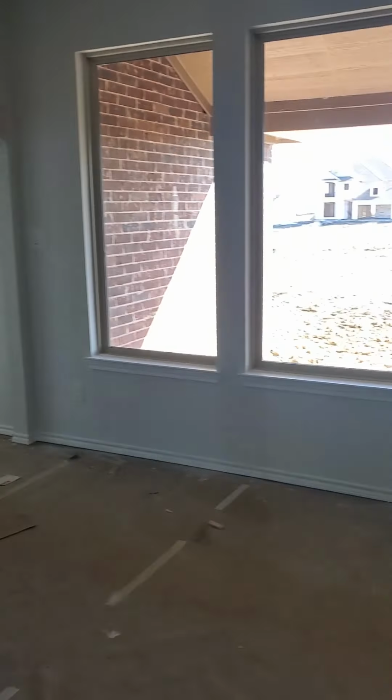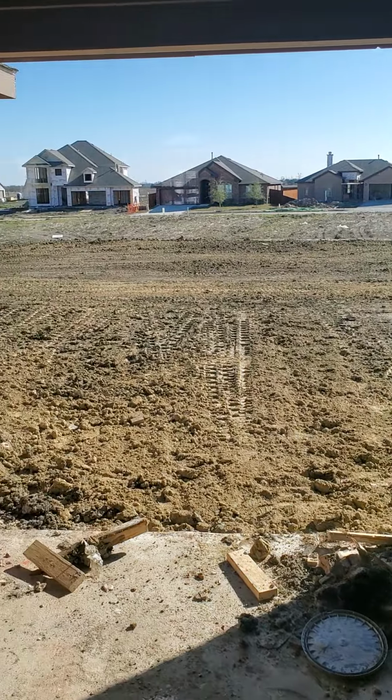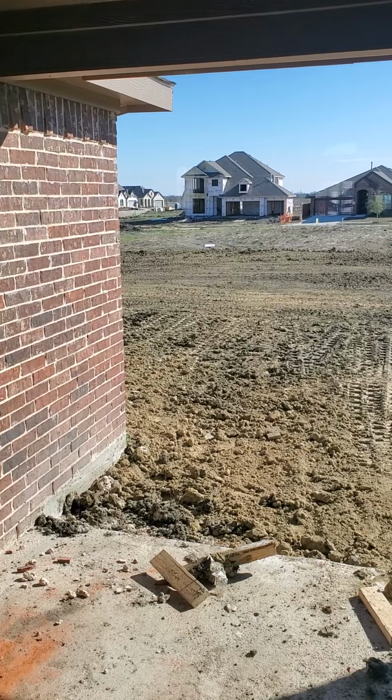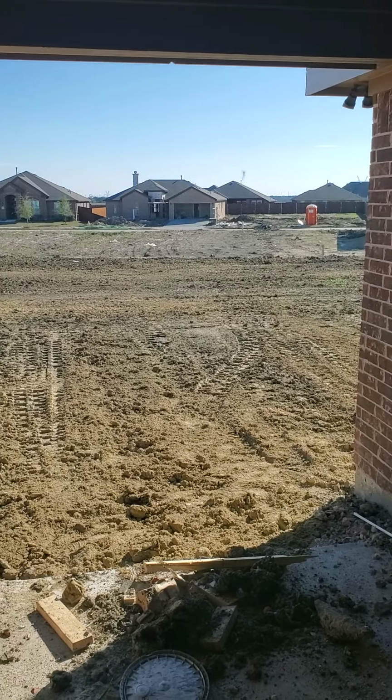Okay. So see all of this is going to be our backyard. The yard is really nice and big. We're actually shocked at how big it is. They leveled it all off.